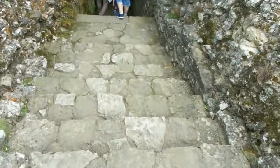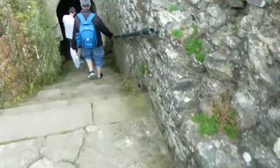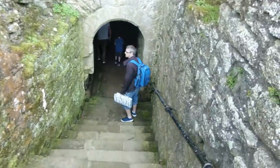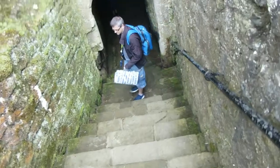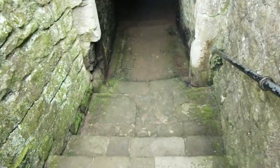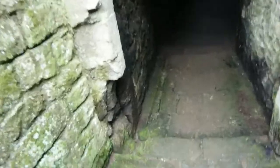Or basement. Well, that's probably the smartest idea. Victory. Just remember, I am doing this alien dinosaur. It's dark in here, isn't it?